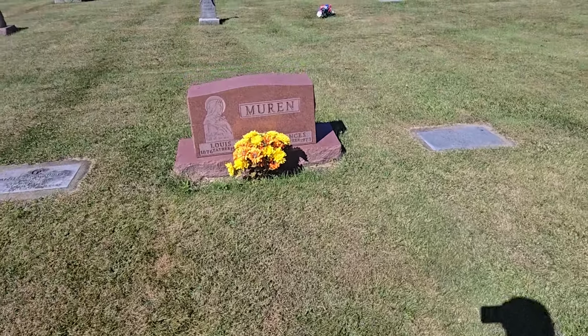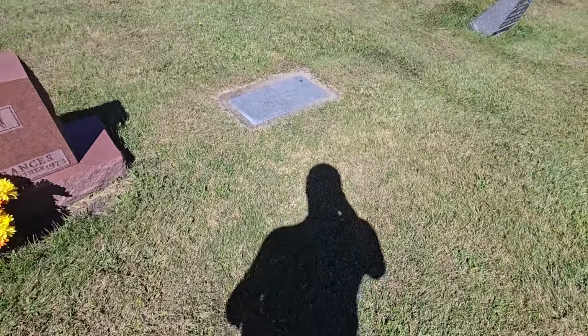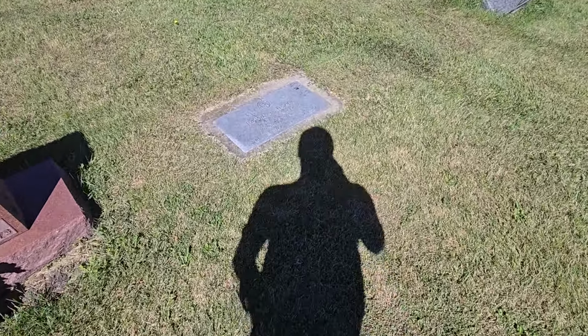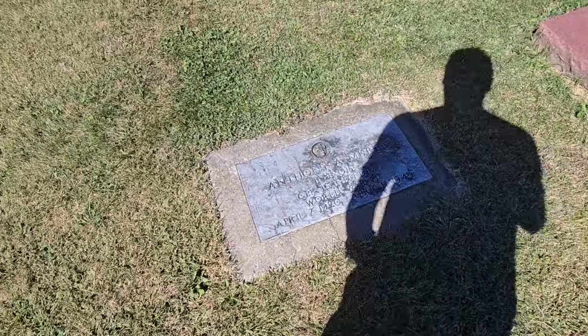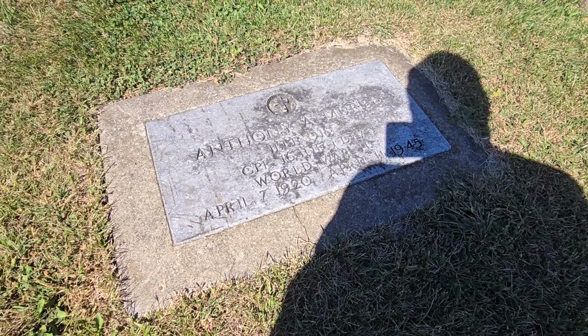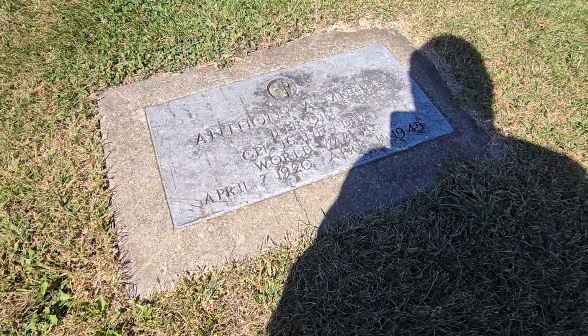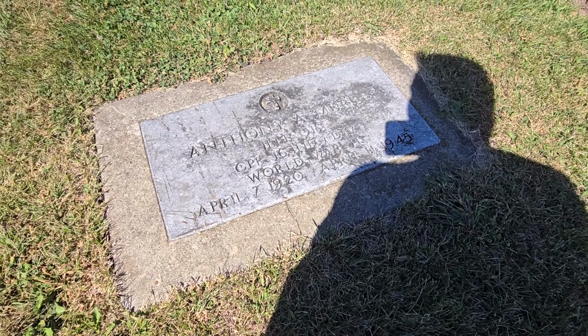But here we have Muren's. Here we have Anthony's parents. His brother Louis passed away back in the 80s, 1980. And Anthony himself. Yep, Anthony A. Muren, Illinois, Corporal, 16th Infantry, 1st Division, World War II. Born April 7th, 1920, died April 11th, 1945.